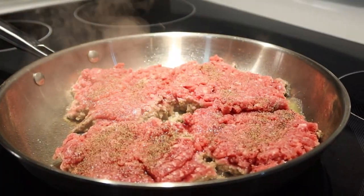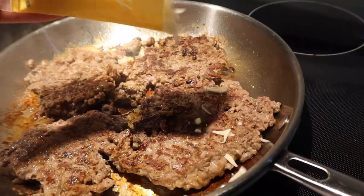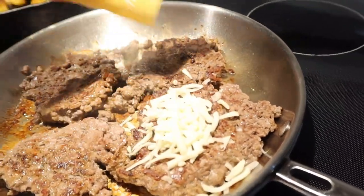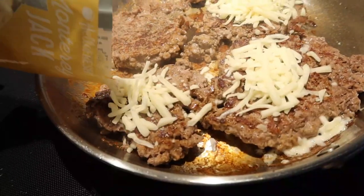In my skillet, I've got the burger patties going, and I have seasoned both sides with salt and pepper. Those are gonna cook for just a few minutes on each side. Just before serving, I top them with Monterey Jack cheese. I let that melt, and then they are ready to go.